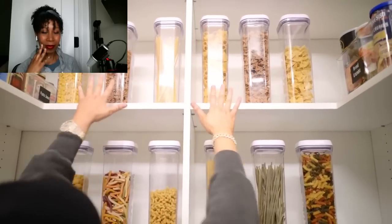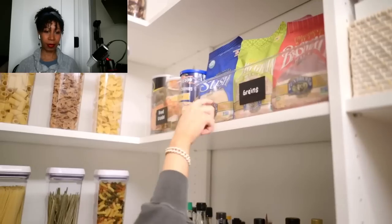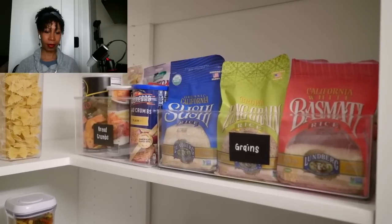Again, you see these containers everywhere, you guys. Always the Container Store. Up here, we've got grains. This rice right here is so amazing. We eat this all the time with salmon.